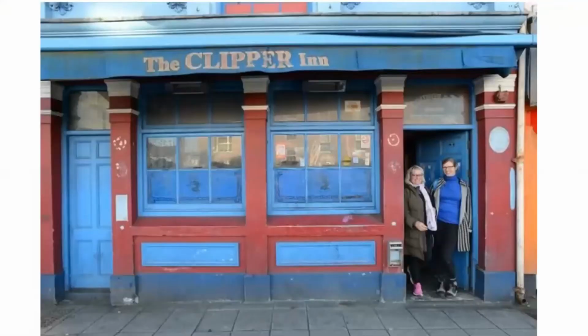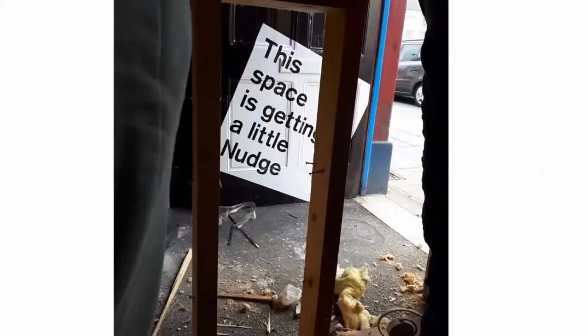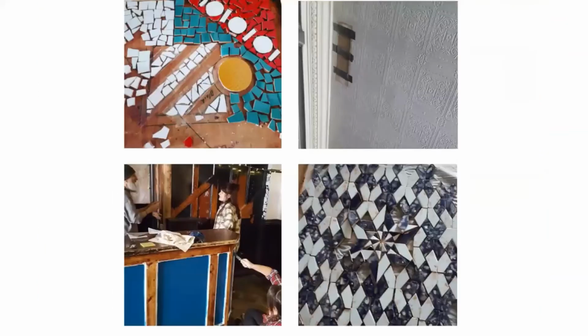So we moved on and we bought the Clipper in 2017. We bought it outright with a mixture of loans and a very scary moment. We both quit our jobs and we were like, right, if we're going to do this, we're going to go for it. It was a 24-hour pub and it had been standing empty. And there was a huge amount of work to do, but we started to get to grips with it, but quickly picked up those patterns again.